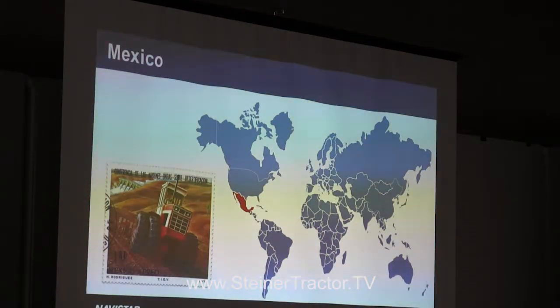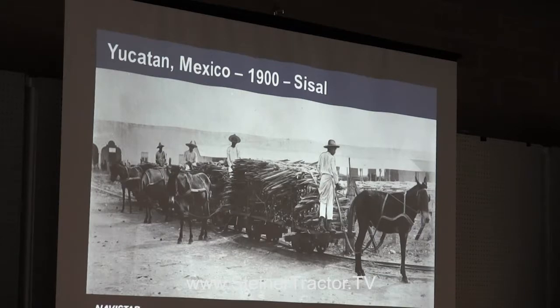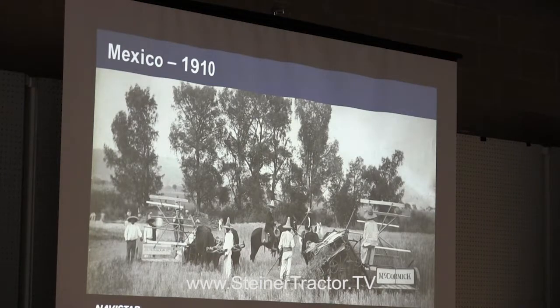Mexico, we were there for years getting twine. I wrote that article about us getting thrown out. And the story about the counterfeit pesos we were paid during the revolution down there. It's a great story, but I don't have time for it here. Just equipment at work. Beautiful, beautiful place.